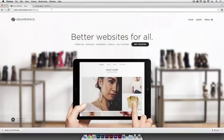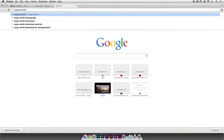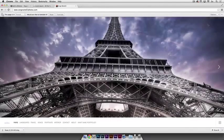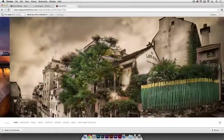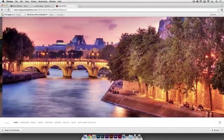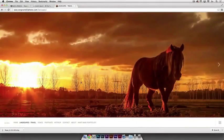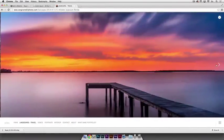Squarespace technology is what I use. If you go to sergerameliphotos.com, that website has been completely done with Squarespace, and I really like it, and it's mobile friendly. I chose a template for very big photos because I like that, but you can also click here so you can jump on any photos, landscape and travel. And so we're going to recreate this sort of website, but this time I'm going to use it as a template just for fun.